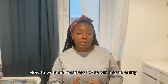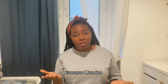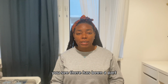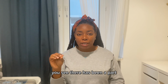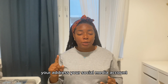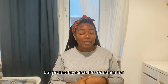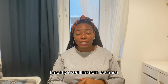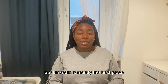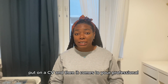How to write an Europass CV to win a scholarship in Europe, specifically Erasmus Mundus. On the first section of the CV template on Europass, there is a part directed for you to put your name, your address, your social media account. Preferably, since it's for education, I mostly use LinkedIn because that's where you don't have a lot of stuff being hidden, except you do, but LinkedIn is mostly the best social media for you to put on a CV.